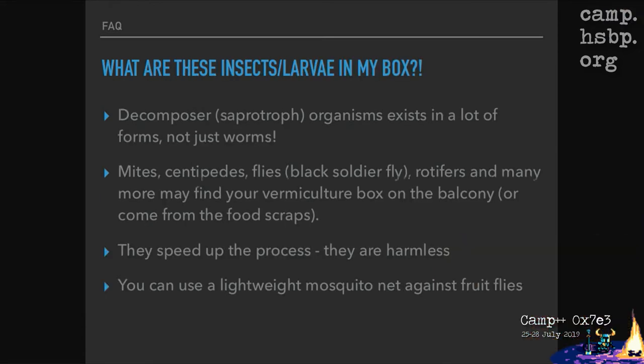And what are the insects and larvae in my box? Well, it's actually quite frightening when you first see other insects infesting your box, but they are called decomposers or saprotrophs, and they exist in many forms, for example, mites, centipedes, black soldier flies, and rotifers. Especially black soldier fly larvae are really creepy, because they are about 2 centimeters long, white, and juicy. They are really frightening, but they actually help composting faster, and the worms will eat them, unfortunately. But they help, and they speed up the process, so you should welcome them and try to cover them up in your compost.